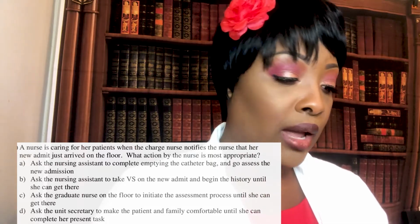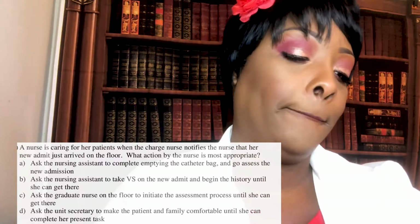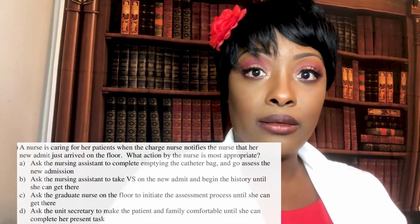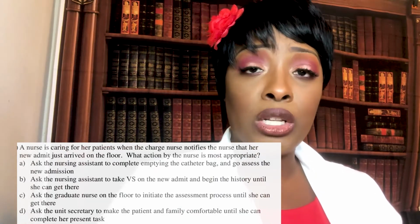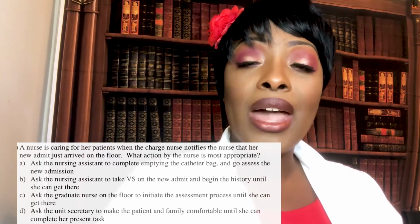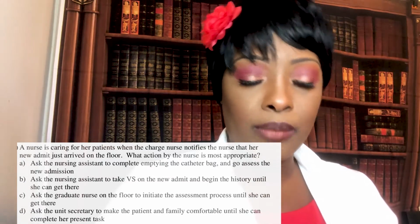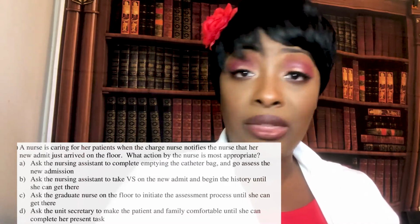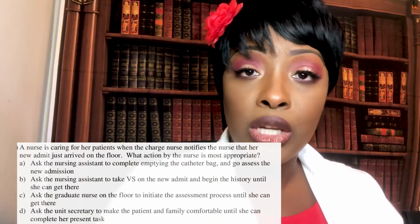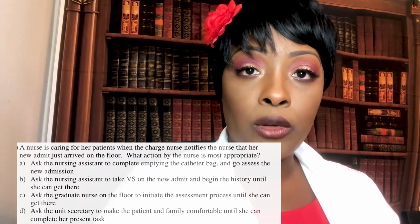I'll give you a moment to think of your answer. The correct answer is C, okay? She's caring for a patient. She's going to finish up what she's doing for her patient, but she's going to tell that new grad RN to go ahead and start the admission. Remember, assessment is anything that gathers information, so she can start asking questions. That is part of the assessment, and she's an RN, she has a license, so you send the RN, and you finish doing what you're doing for your patient, and then you go.